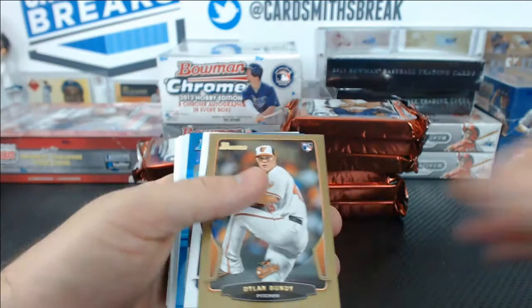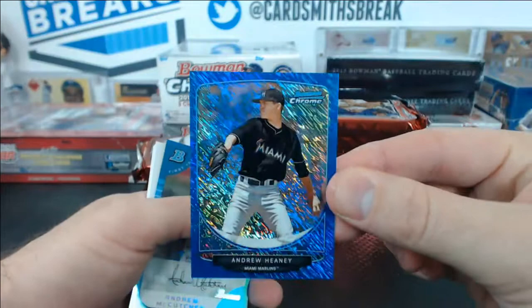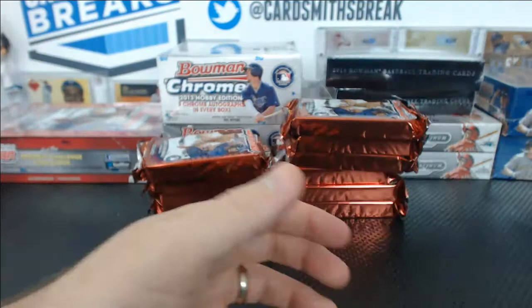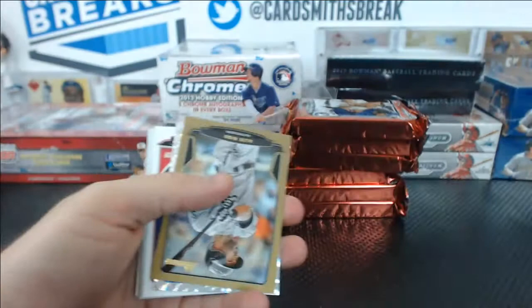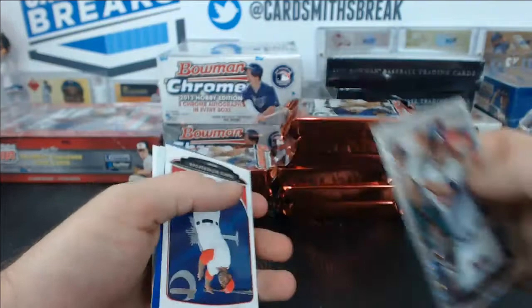Oh, I love the blue mini waves. Andrew Heaney, mini blue wave, for Chris L. 144 of 250 on that one. I know. Who's there to like on the Dodgers? Kershaw, Greinke, Ryu. I still like Kenley. After that, oh, Adrian Gonzalez. There's a Justin Upton ice. D. Gordon.